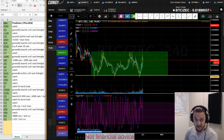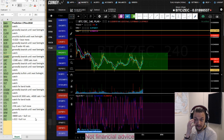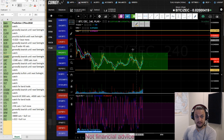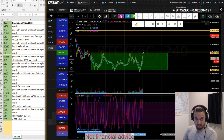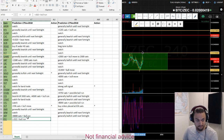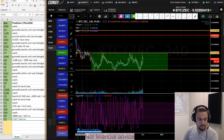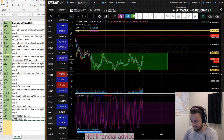So I've got a bit of a bend trade opportunity with Zcash. 0.002 equals a bull run. Well, look, I think that prediction still remains, and I think we'll probably just end it on that if we can copy paste that across, because that's still very much remaining. It's going through this channel, and if it can get above this 0.022, we might see a bull move on that one. Let's see some TRX, man.